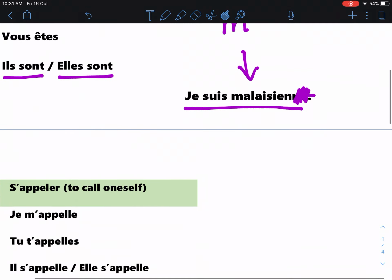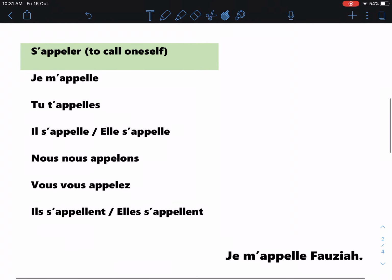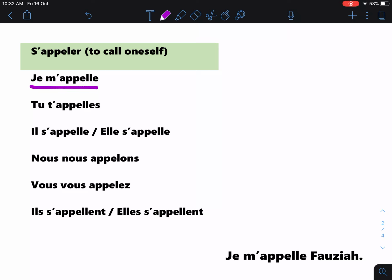Let's move to the second verb, which is called s'appeler. The meaning of this verb s'appeler is to call oneself. This verb is very unique because you use it to tell people what your name is. So here you have je m'appelle, tu t'appelles. The S is silent. Il s'appelle. Elle s'appelle.